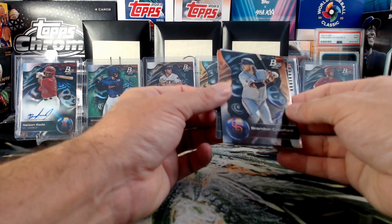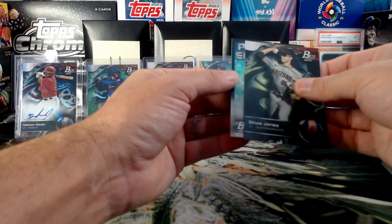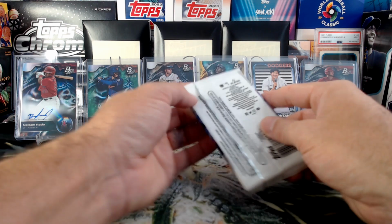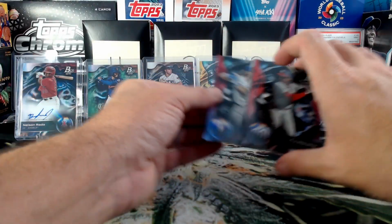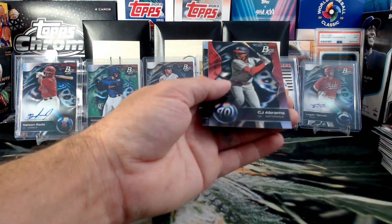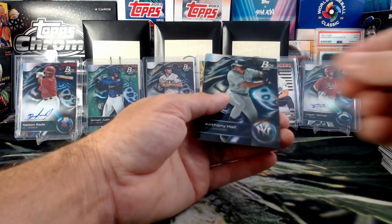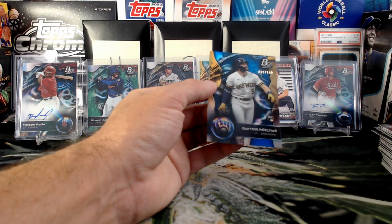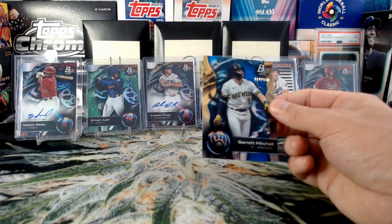Grayson Rodriguez and Brandon Crawford, Gavin Cross, Drew Jones, Precious Elements, Cam Collier, Josh Jung. Oh man, the top corner of that CJ Abrams is rough. CJ Abrams, Anthony Hall, Chandler Simpson, and this looks like maybe something. A Garrett Mitchell out of 150. 10 of 150, Garrett Mitchell.